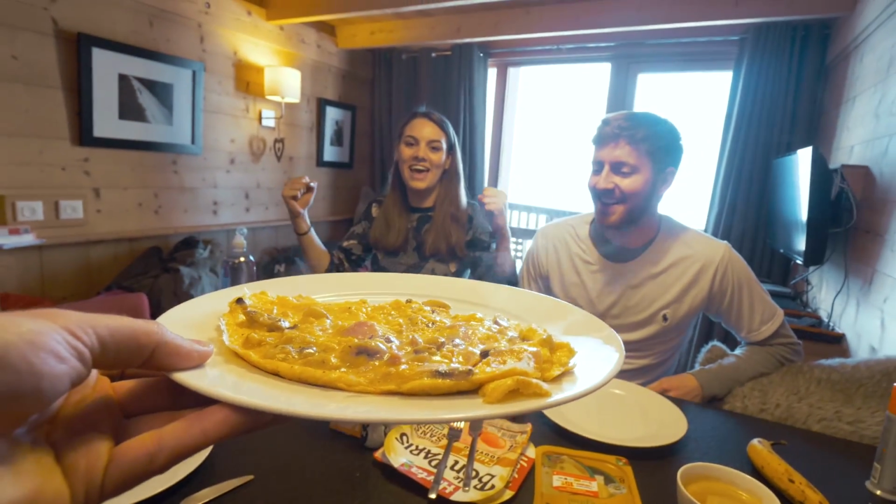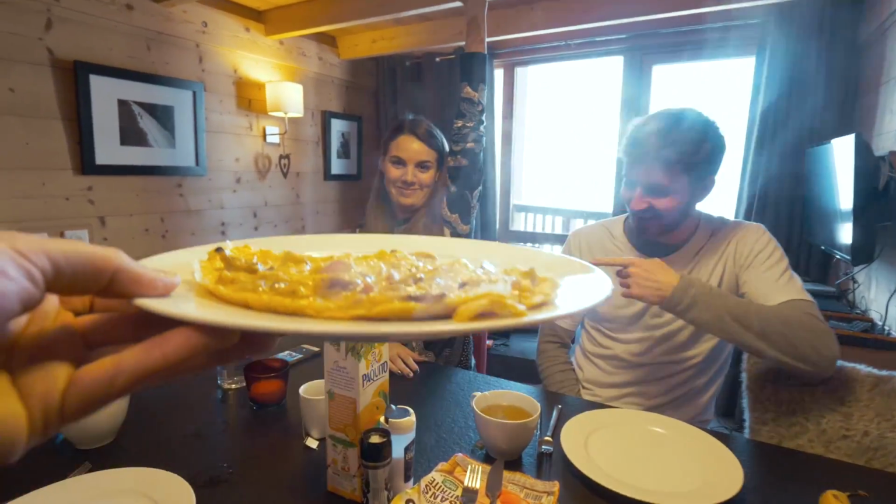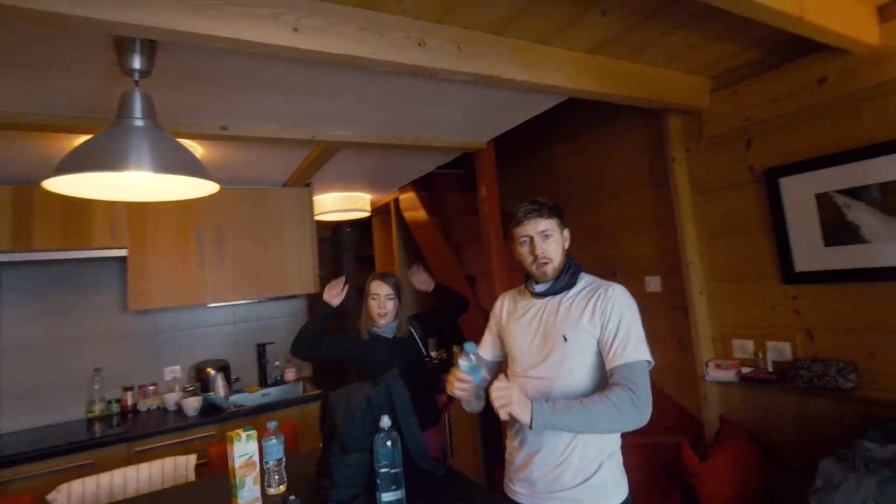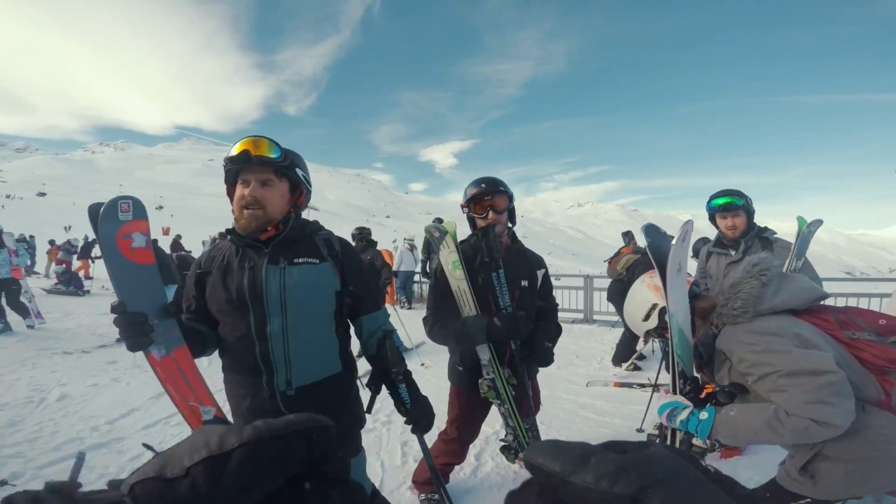Omelette de Saunders. Yes. Who wants the first one? Me. Thank you. Right, so it's our final day in Val Thorens. Going to go out and get some skiing in now. Last time we get to see the mountains, last time we get to ski, last time we get to see this view. So we better make the most of it, shall we? Woo, let's go.